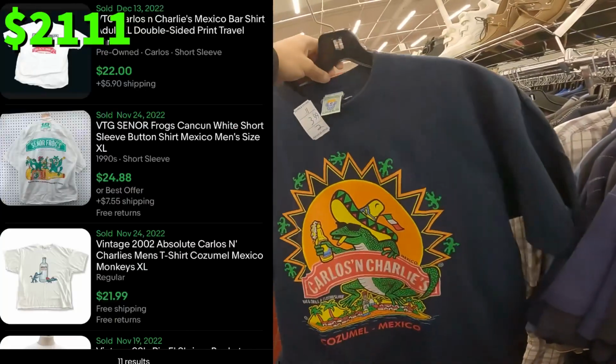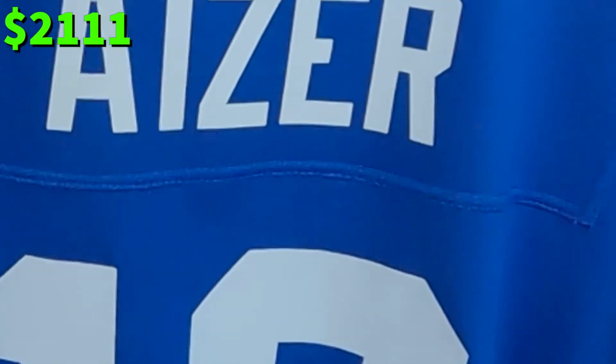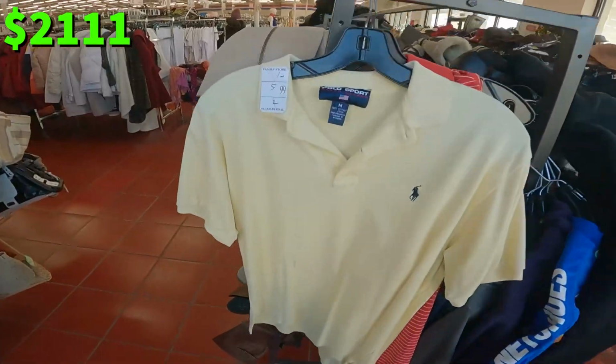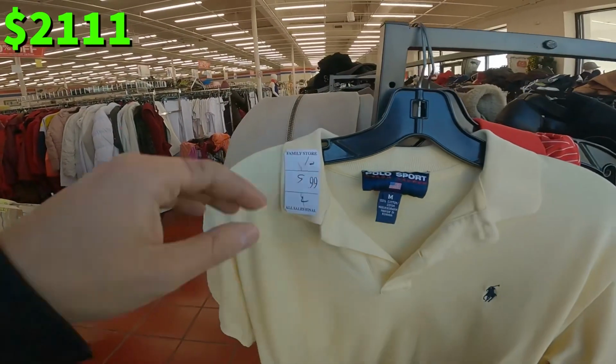These are going for around like $15 to $20 on eBay. I looked this guy up from the Giants, and I don't think he's an actual Giants player. I think it's just someone's custom-made name, and no one's going to really buy that on eBay. At least I don't think so. A Polo Ralph Lauren, I was thinking about keeping this for myself, but it actually has a paint stain. Would have been $1, but passing on that.